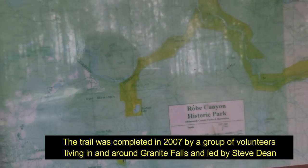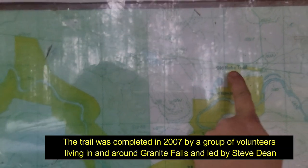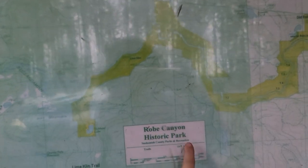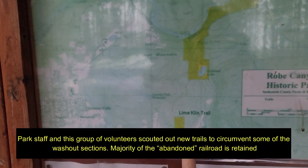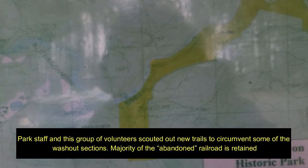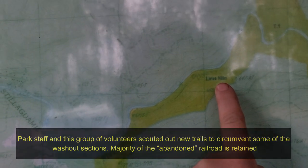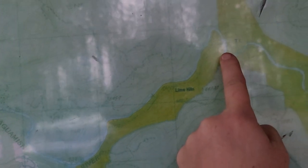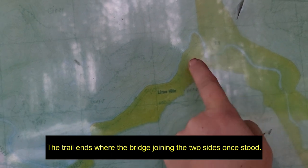Here's a map. So the other day I was here at Old Robe Trail. This whole area is part of Robe Canyon Historic Park, and the Lime Kiln Trail is over here. So the parking lot where we are is here. If you look up the map, you can't really see the trail on the map. However, Lime Kiln is here. This is where the old lime kiln is. And then there's another, I think, mile past it to get to the river. And this is the river that the Old Robe Trail at one point connected with.